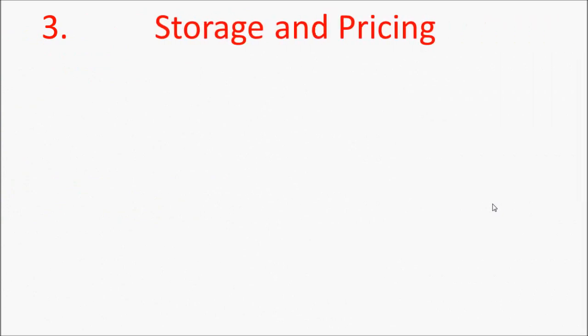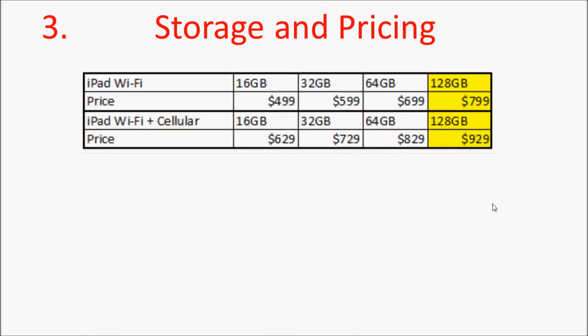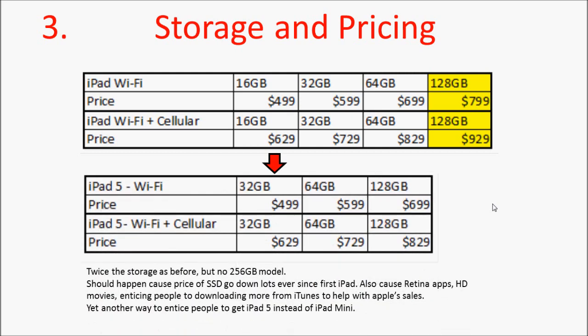Moving on, number 3 is storage and pricing. The current full-size iPads, 4th generation, start at 16 gigabytes for $499, and just recently they announced a 128 gigabyte version for $799 and $929. Obviously it's $130 more for the radios itself, but what I basically see happening is this: basically it's twice the storage at every price point they had before, but no 256 gigabyte model.